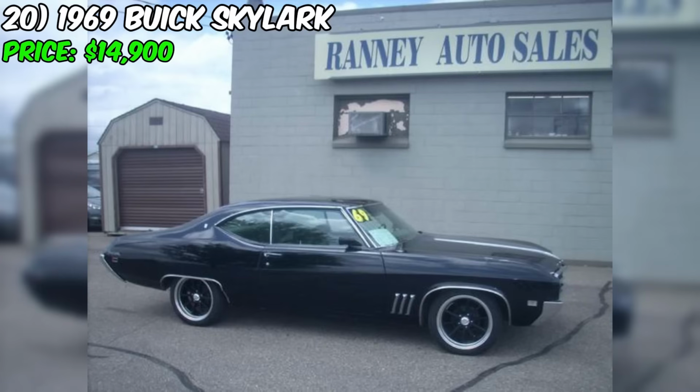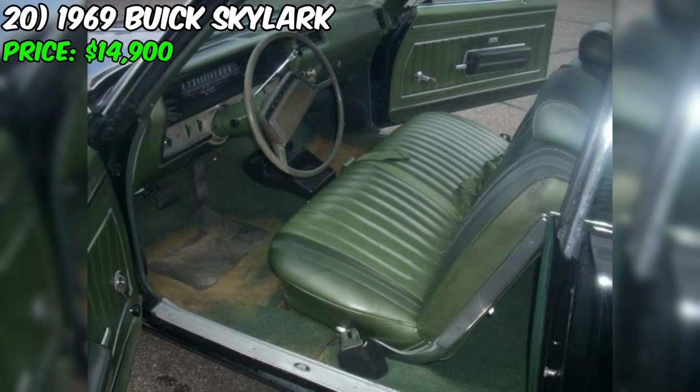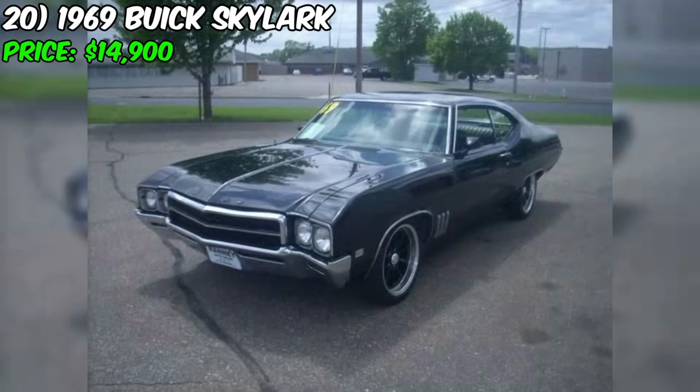So if you're ready to make this Skylark yours, don't hesitate. Head on over to Craigslist and make an offer before someone else beats you to it. With its classic style, powerful engine, and solid condition, this car is sure to provide years of driving enjoyment and become a treasured addition to any classic car collection.